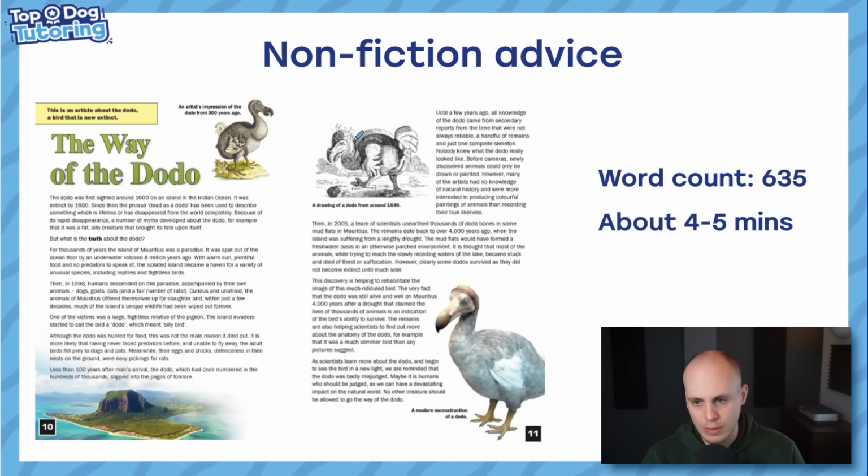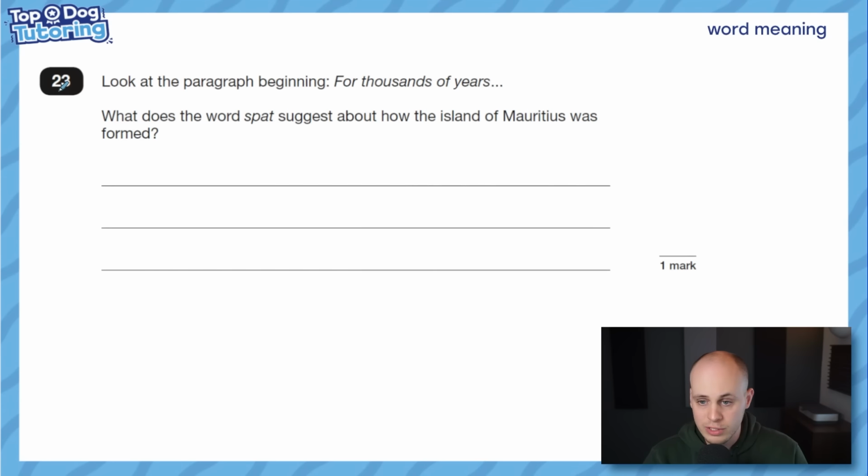Let's do this. So here's the first question in this section. Now, I know it doesn't say number 1. That's because it's the third text in the paper. So it's number 23. And it says, look at the paragraph beginning 'For thousands of years'. Love this when it signposts you where to go. What does the word 'spat' suggest about how the island of Mauritius was formed? So some really interesting language here. I'm thinking about 'spat' and how that tells us how the island was formed. Those 3 words are the only words that really matter in that question.